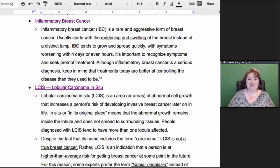I was just talking to my mother-in-law today, in fact, and my father-in-law has leukemia, so they go into the cancer center, and I had mentioned that I was working on this breast cancer report, and she said, "Oh, I just feel so sorry for the people that have inflammatory breast cancer." And I thought, oh, she knows what that's called.